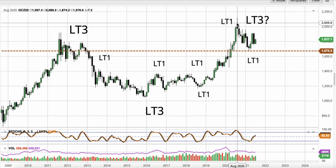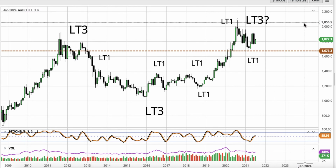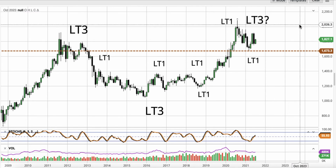Now, another scenario, however, is that the model is saying, yes, this was just an LT1 top, that's it. We're going to get the LT2 and LT3 top going out into 2023. It may even last in early 2024. The fascinating thing with that one is that, in fact, I will say it can top out as early as late 2022, 2023, probably not 2024.